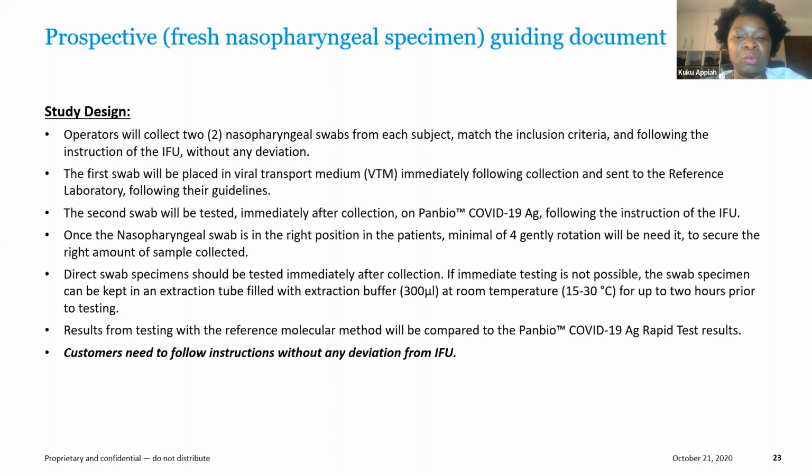So the swab will be placed into the extraction buffer as we had stated. The swab has to be placed and tested within 2 hours from the collection of the sample. You cannot conduct a Panbio antigen test if the swab has been placed into the buffer solution more than 2 hours after the collection of the swab. Results from the testing with the reference molecular method will then be compared with the Panbio COVID-19 antigen rapid test results, and customers need to follow the instructions without any deviation from the IFU.